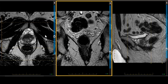So let's talk about T staging for a moment. You know, a T1 stage is a clinically inapparent cancer. A T2 stage, just for basic, it's confined to the gland. And then you can break that T2 stage up into T2A, T2B, and T2C. An A involves one half of one lobe, a B involves more than one half of one lobe, and a C involves both sides of the gland, so both lobes.